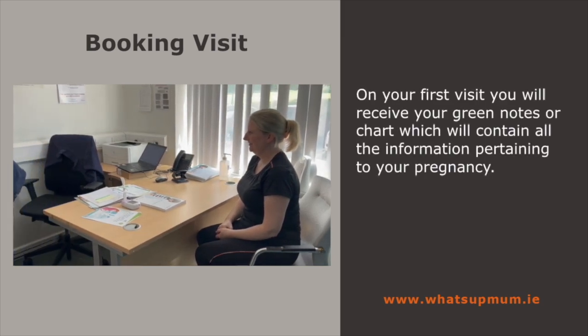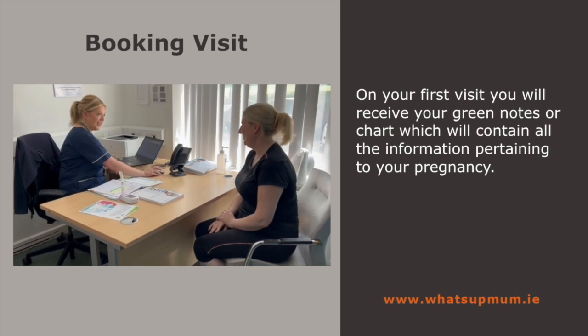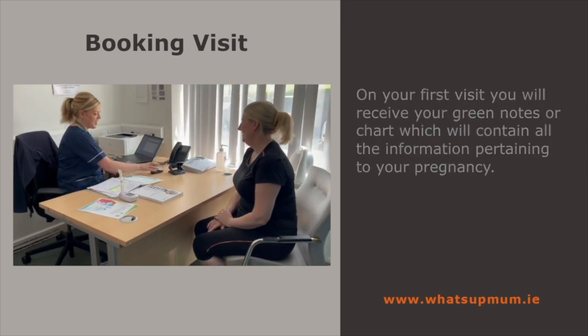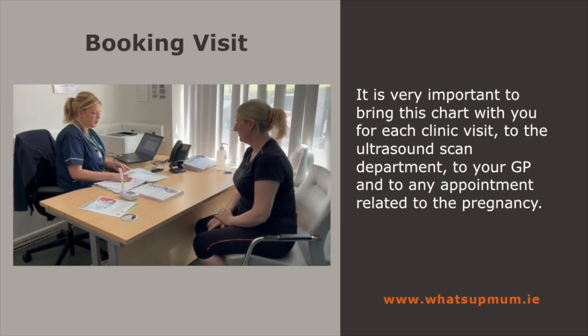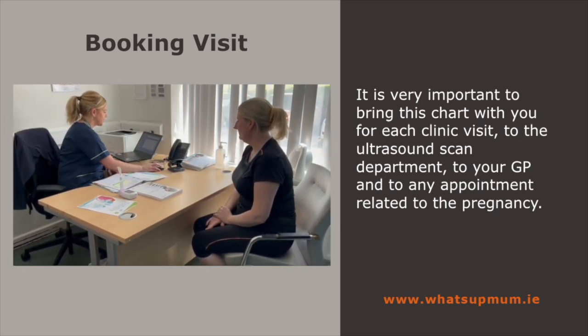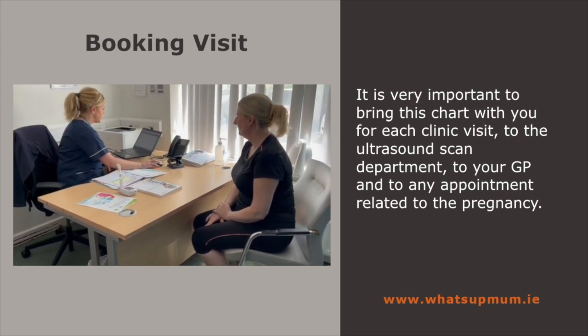On your booking visit, you will receive your green notes or chart, which will contain all the information pertaining to your pregnancy. It is very important to bring this chart with you for each clinic visit, to the ultrasound scan department, to your GP, and to any appointment related to the pregnancy.